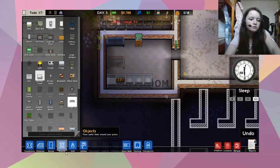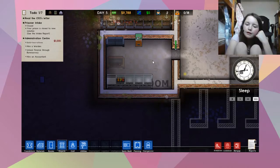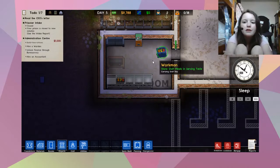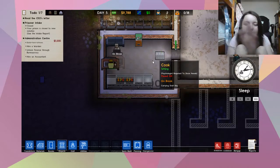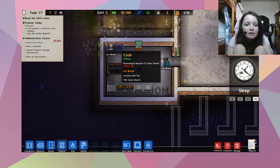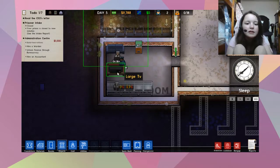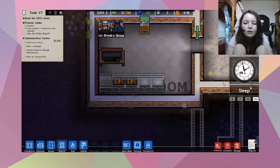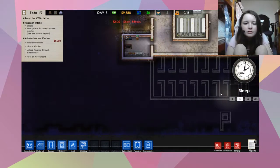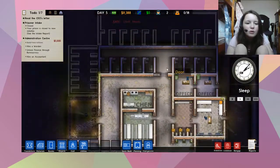There we go. Plus, I was watching a video where the person's, it literally said all the guards and stuff were pissed off. That's what it said. And then I apologized. Yeah, see, look, pissed off. And they need food and they need the TV and stuff like that. They just need food and stuff to make them happy. Oh, 400 on staff meals. Ooh, that's a lot for staff meals.